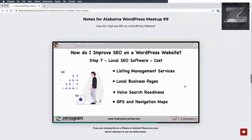However, just recently we updated the software, and within this, there's about 40 different high domain authority type websites that we list your business on, very similar to a citation or a business directory. And we also create local business pages for your location. We also add you to all the different voice search modules, such as Alexa, Google Home, Cortana, Bixby.